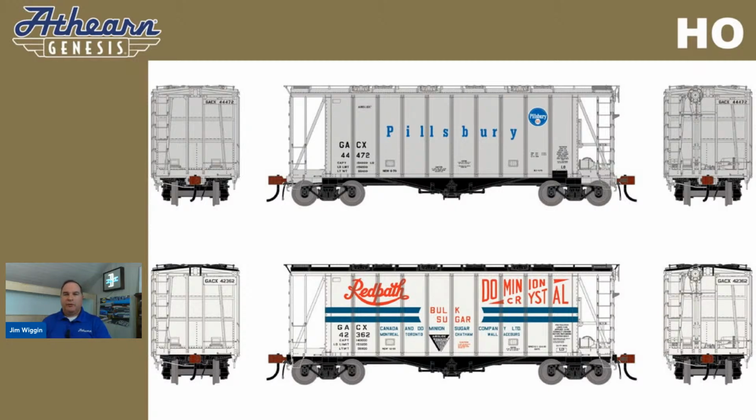These are going to have Bettendorf trucks. And there's three road numbers that we're going to be offering for the Pillsbury covered hoppers. The one that you see on your screen currently is 44472. Additionally, car numbers 44474 and 44477 will also be offered.